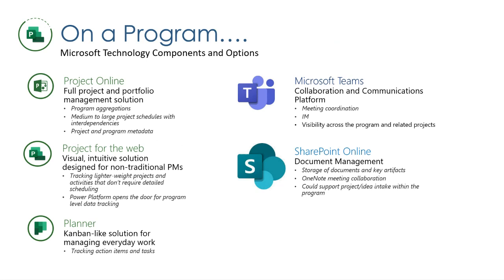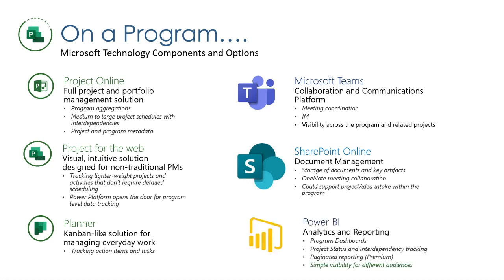SharePoint is still a very core part of the solution stack. From a SharePoint Online perspective, we see a lot of people want to centralize their documents and do document management to track things like issues and risks. It has integrated OneNote in it, so all of the meeting notes and action items are all captured and stored. So if somebody leaves your organization, all the data is there. You can start to capture emails. So when emails are coming across the program or in the projects, you can log those in SharePoint and index them over time. So again, from an audit and just a transition perspective, it makes it a lot easier. And it can also support some of your project request and intake within your program.